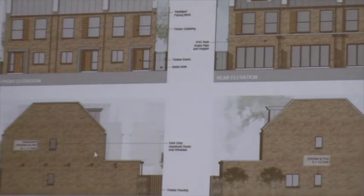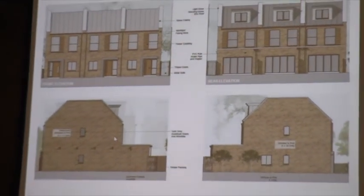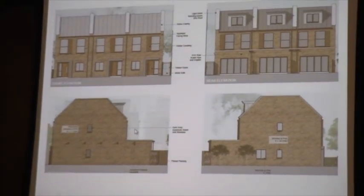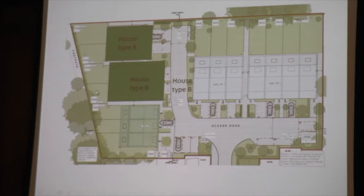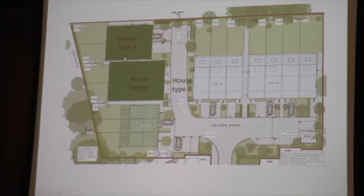All of the house types use a similar palette of materials. They're brick with zinc roofs and stone copings with timber details. I think all of them have dormers to the rear. House type B is a pair of semi-detached properties. All of these have their bike and bin storage to the rear, accessed through these different passageways here.